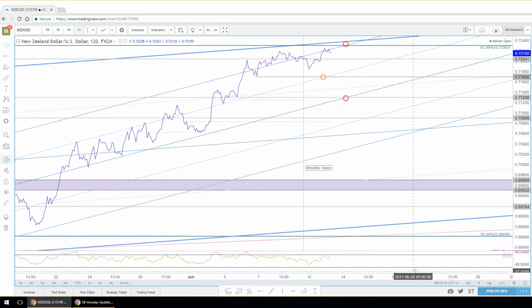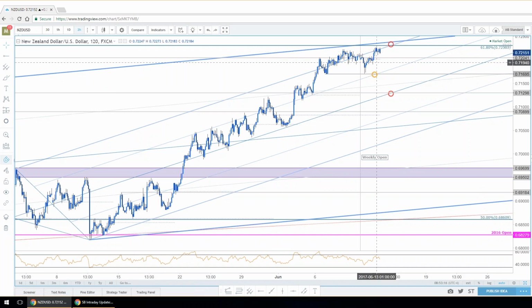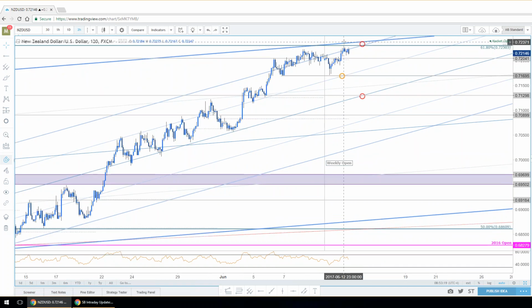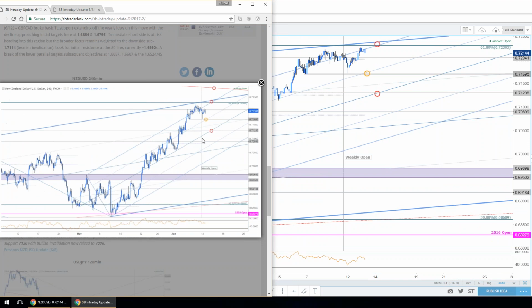So not looking, obviously, to take any long positions on Kiwi just yet, or at all at this point. Still looking for some near-term exhaustion while below 72.30, 72.35. Again, the weekly open is initial support here, unchanged on any of the targets. 72.04, a break below 71.70 is what's needed to get this going. So as we said last night, near-term support 71.70.